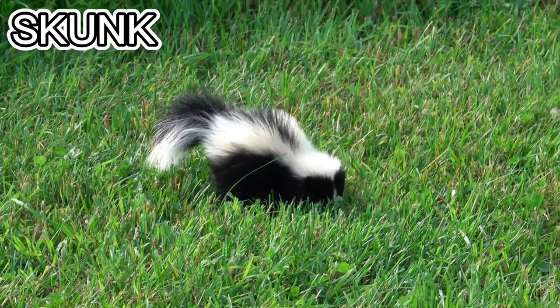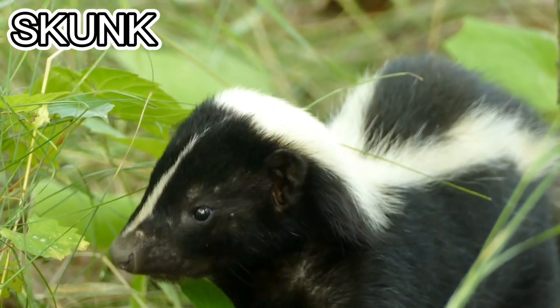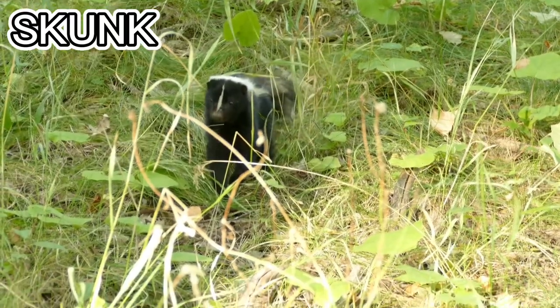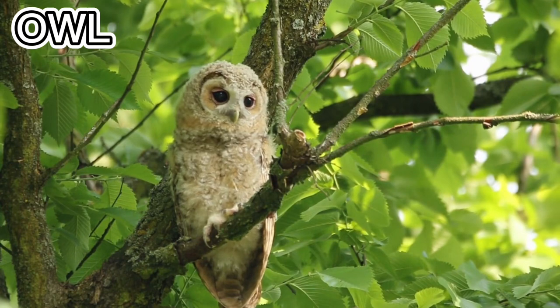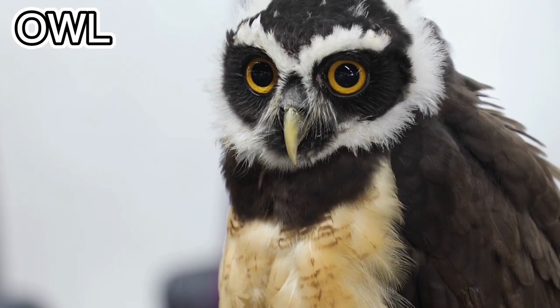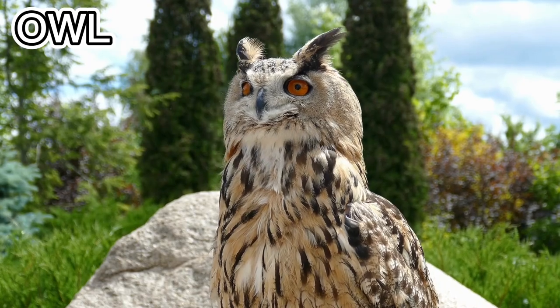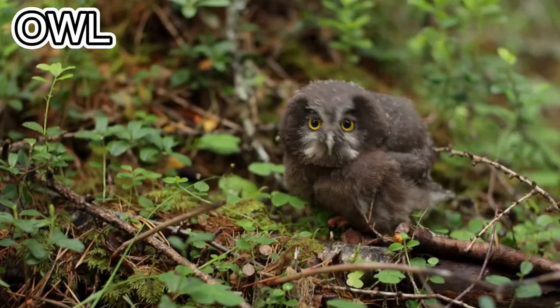Skunk. Skunk starts with the letter S. Skunks have a strong smell. Owl. Owl starts with the letter O. Owls make this sound. Hoo, hoo, hoo.